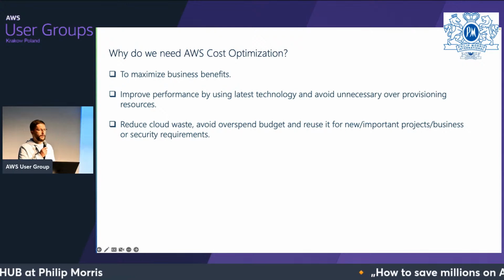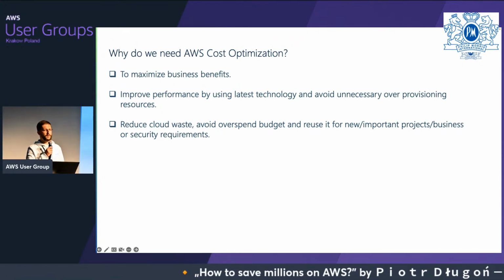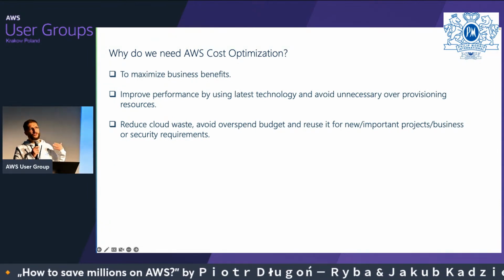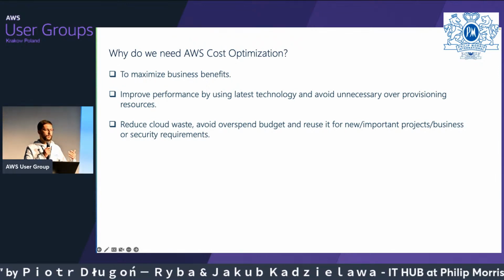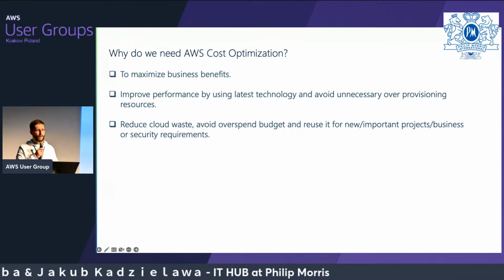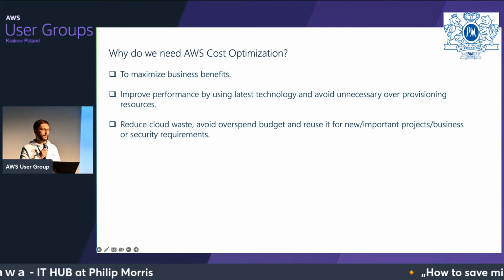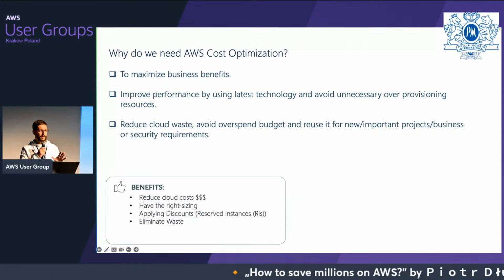Reduce cloud waste. So this I already mentioned. We would like to save and not just burn something which is over provisioned, to use the budget for important projects, business, or security requirements. As you know, security is also really important in public cloud, and you need to make some investment on it to make it safe.